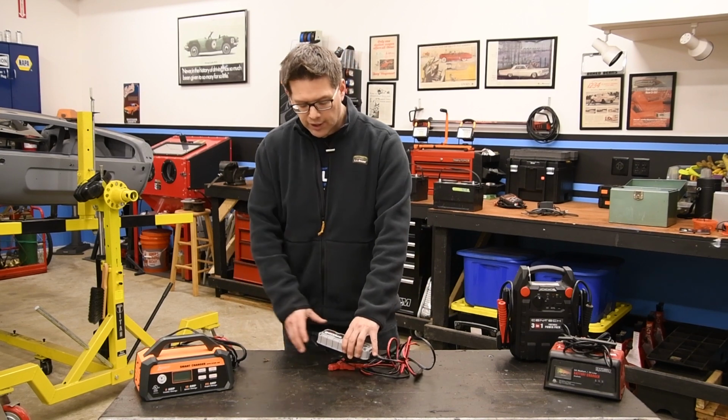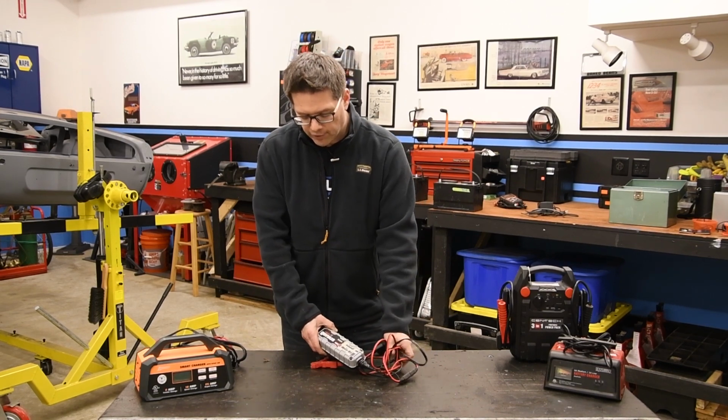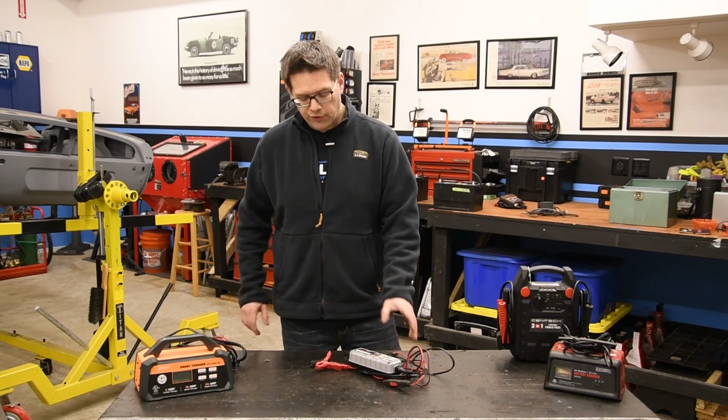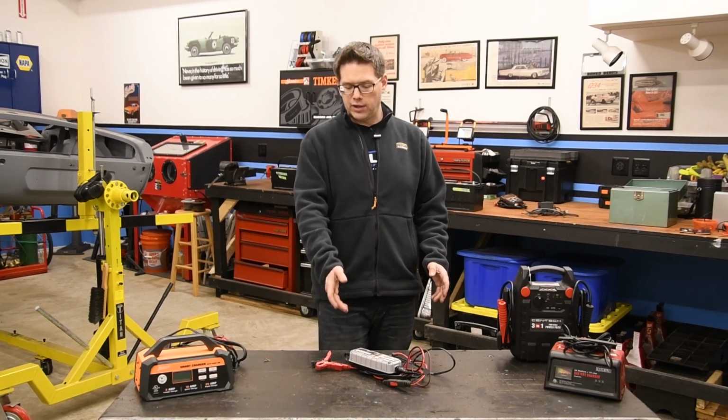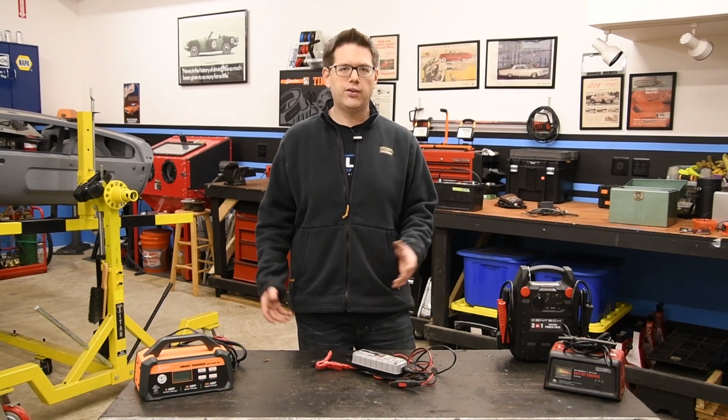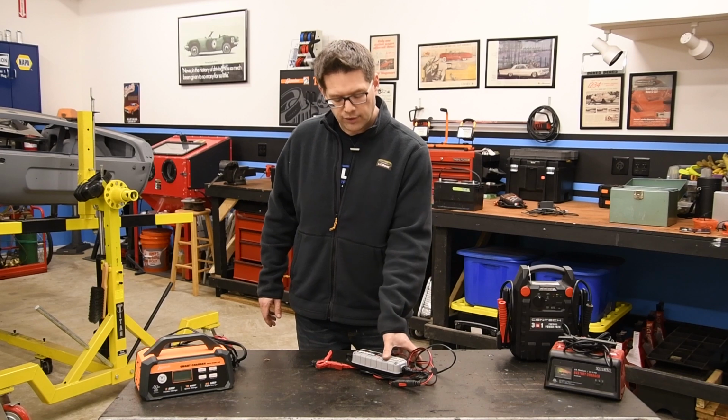So I actually really do like this. Great battery, very safe. I'm happy with it. I think if it was the only one that I had and I went with one of these NOCOs, I'd probably get one of the higher amp ones. They do get a little bit pricier as you get higher up in the amps, but still seem to be good quality.